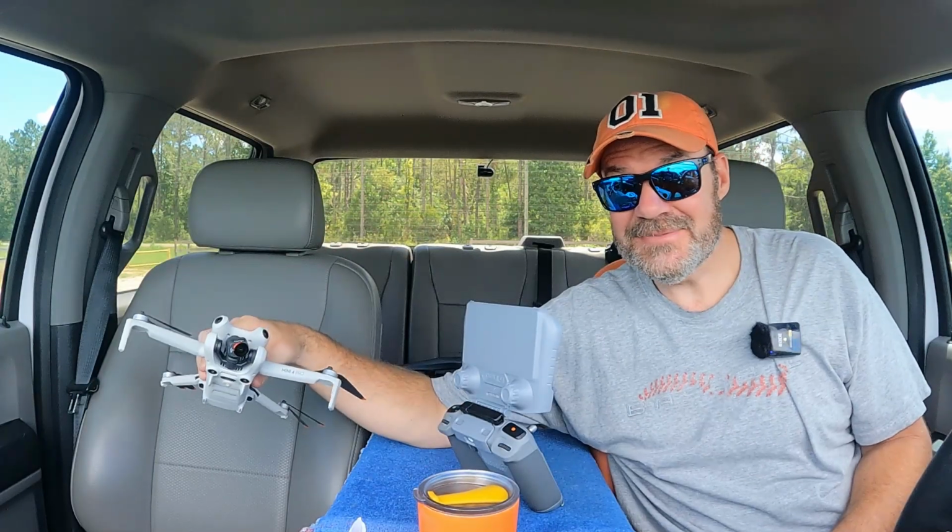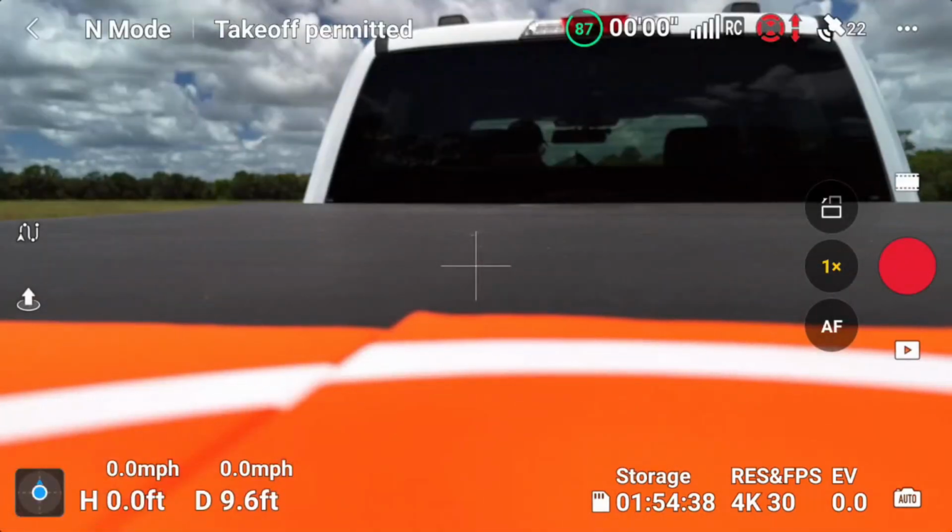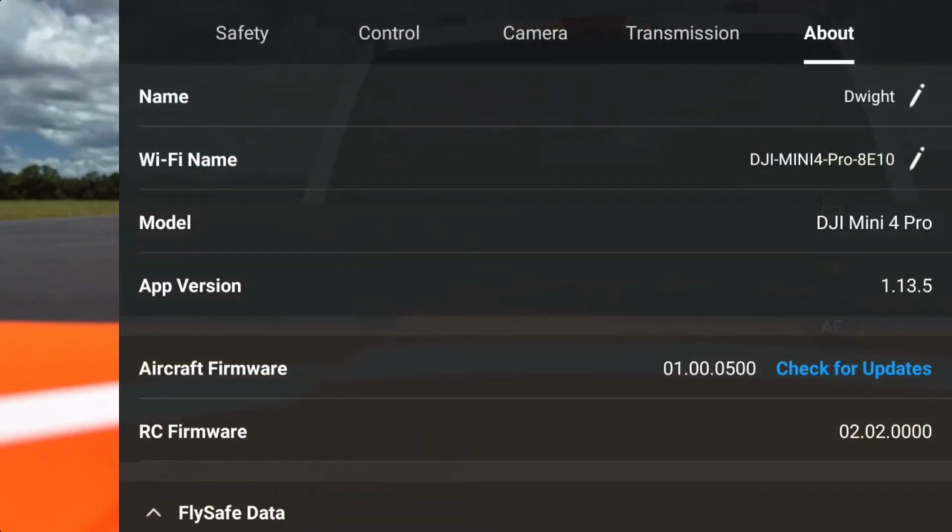And I know we're still going to get some comments about it. All right, well, we've got Dwight on the back of the truck. We've got 22 satellites. We've got a perfect signal. We're in normal mode. I'm going to hit the 3 dots and show you what we're using. Dwight, the Mini 4 Pro. We're on fly app version 1.13.5.